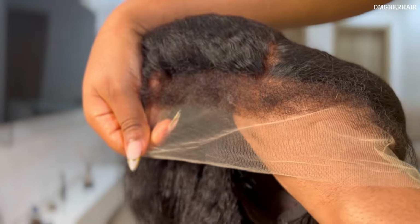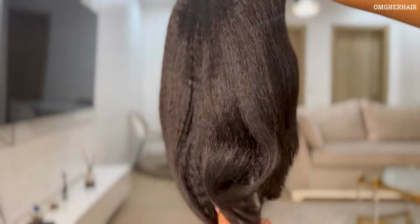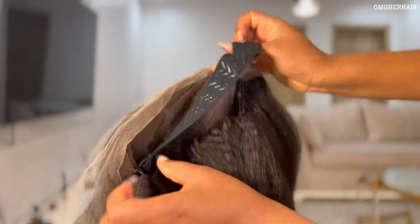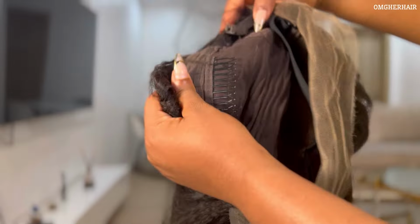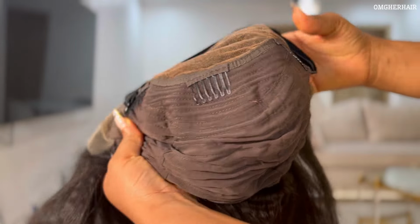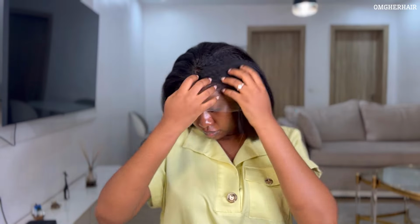HD lace, there's the natural edges hairline you can see, and the texture of this wig is like an elastic band, of course, extra straps. You can strap the wig as tight as you want to help it sit well. Extra combs, I think this wig came with 4 combs, and installing time.